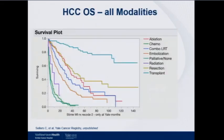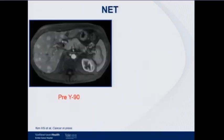And if you look at our patients' overall survival, you can see that the transplant is at the top, which is the best treatment for these patients for liver disease as well as the liver cancer. But yet our local therapy or local regional therapy is in the middle, better than other therapies that are potentially available.